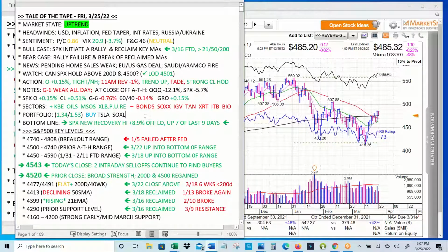We'll take a look at that chart momentarily. So strong sectors today: banks, oils, marijuana, as we're talking about federal legislation to decriminalize marijuana, basic materials, kind of defensive on the day. Staples, utilities, and real estate led.